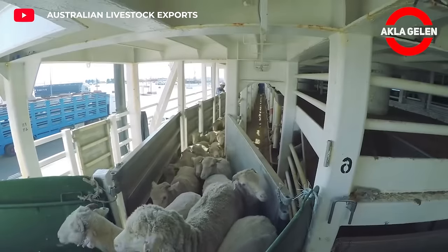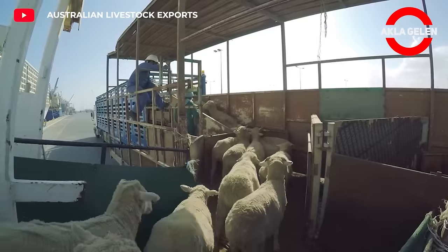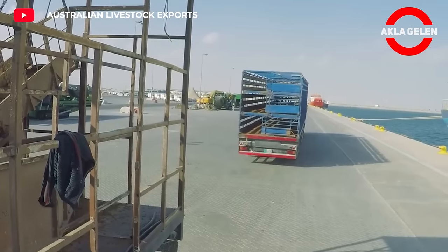When the sheep reach their destination, they are examined again by a veterinarian. It is important to make sure the sheep are healthy and have not suffered any adverse effects from the trip.